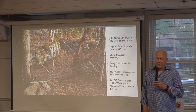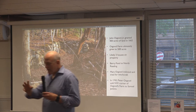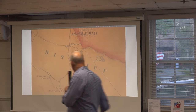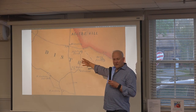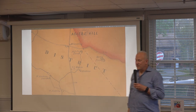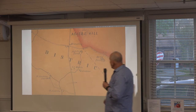And as it says, in 1745, Peter Osgood sold part of his property to the Jenkins. This may be difficult to see. This is a map from 1852, so this is quite a ways after this. This is a beautiful map, by the way, that's in the Andover Historical Society.